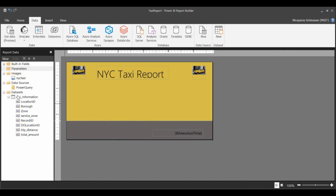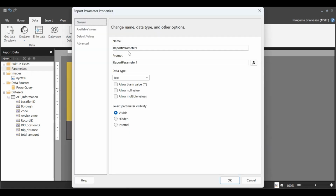As you can see, the data set is created with the columns that I've selected, and you'd see a data source called Power Query. Note, you will only see one Power Query data source, irrespective of the number of times you go through the get data flow. Once I've done this, I'm going to add a parameter here. I'm going to call this P.